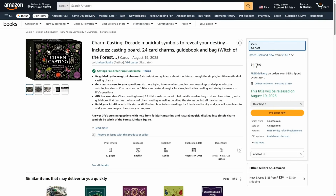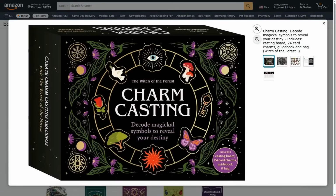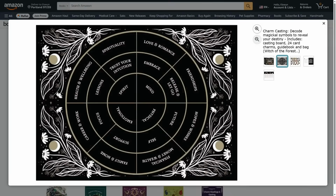Gain insight and guidance about the future through the simple, intuitive message of casting charms. So let's check this out. Here is the box that contains all of the items. That's going to be the casting board, the 24 card charms, the guidebook, and the bag. Cool box. And there's the casting board.